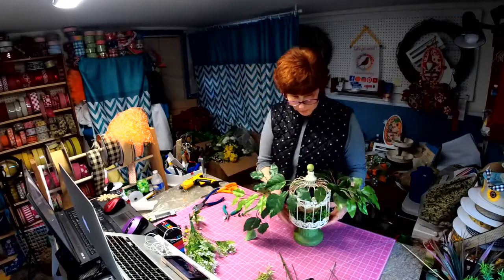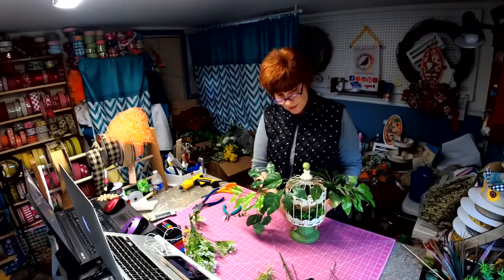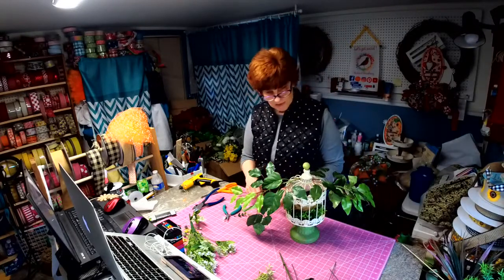Right? All I did was put a candle holder on the bottom. And the candle holder was gold, and I just painted it green, and then I painted the little wood knob on the top to match, and then just distressed it.